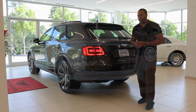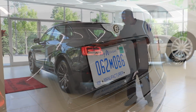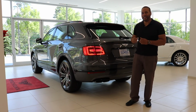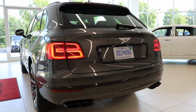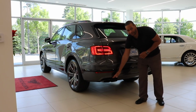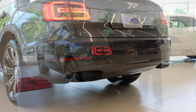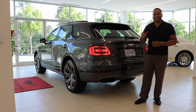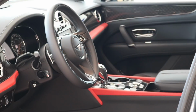Taking a look at the rear, we have additional black accents that are typically chrome going around the tail lamps as well. Now, I love the details of the tail lamps. They have a B that illuminates for Bentley, so there's no mistaking what this car is. Coming further down, you'll notice your exhaust tips have been finished in black as well, and they also feature a figure 8 design, giving you that hint that this is a Bentley Bentayga V8 model instead of a W12.